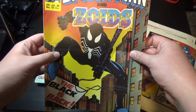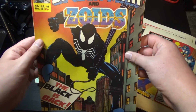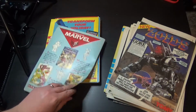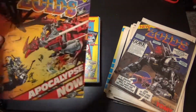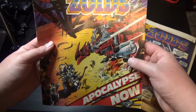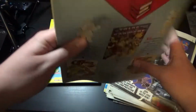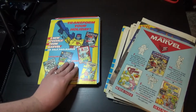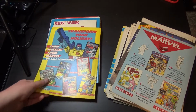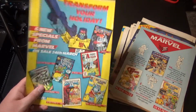I think this has a weird texture to it. Did we already see this issue before? It's July of 1986. We are going back in time, ladies and gentlemen. This is when the original Transformers movie was brand new. Of course, a reference to Apocalypse Now. That's definitely a very 80s reference. What the heck? Is that G2 Megatron there? Man, he's ugly.